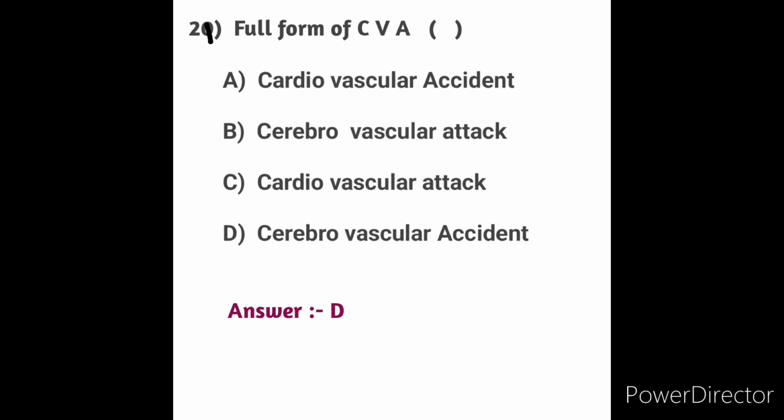Option A cardiovascular accident, option B cerebrovascular attack, option C cardiovascular attack, and option D cerebrovascular accident. Here option D is the correct answer, cerebrovascular accident. Actually this is one of the central nervous system diseases. When there is an interruption in the blood flow to the cells in the brain, a cerebrovascular accident occurs. It is also called a brain attack.